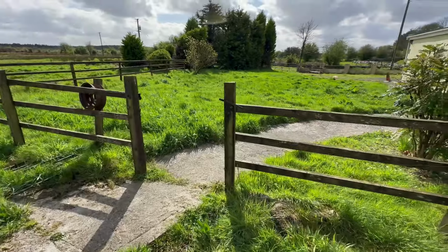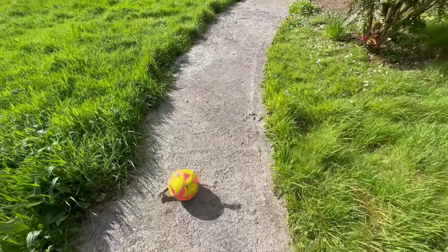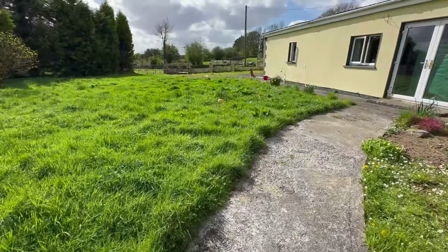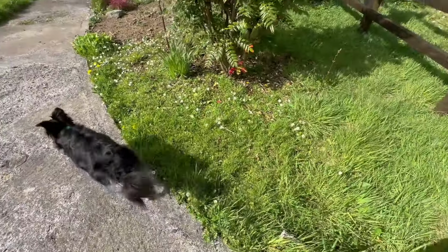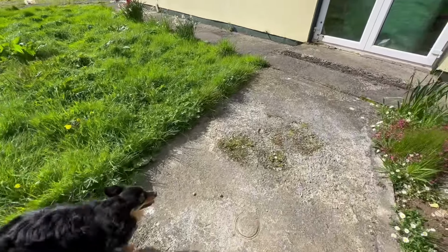We might just sit outside for a few minutes and enjoy the little bit of sun we've had for the first time in weeks. You don't want to chase the ball? She's like, no, Mummy. You said treat.